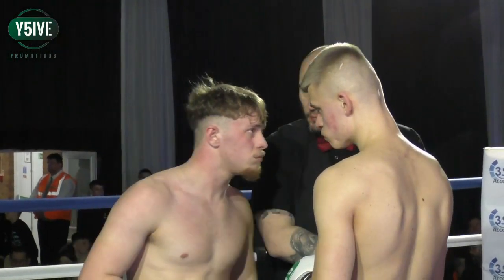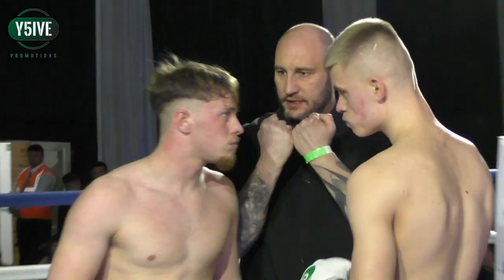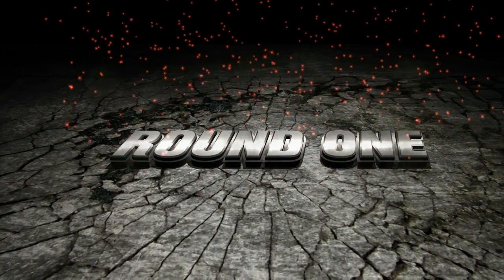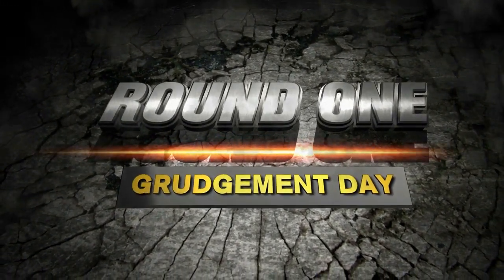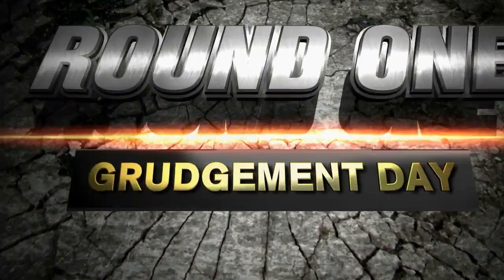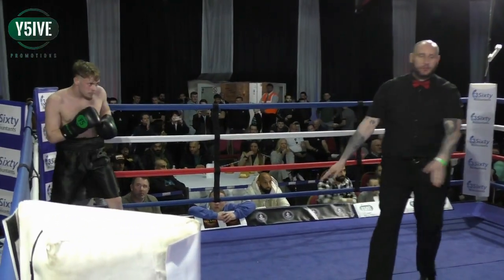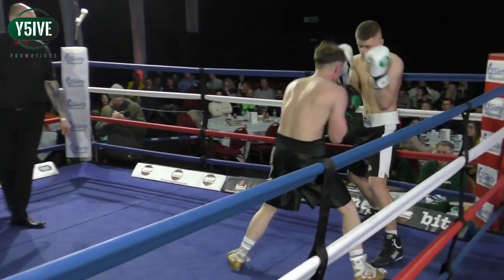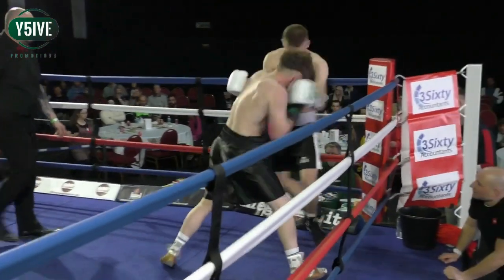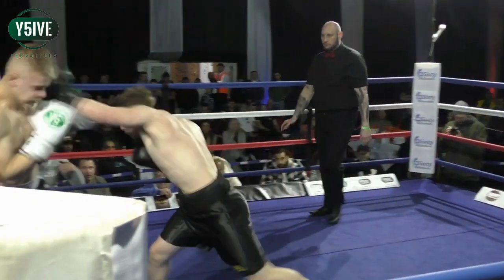Max Nash in the blue corner, you can see, noticeably the shorter of the two against his opponent, Mateus Kujawa in the red. Black shorts with the white trim for Kujawa, all black for Nash. And Nash looks to close the gap quickly and get inside his taller opponent, which is a good tactic. Stop him using that long reach, but good shot to the body from Kujawa.